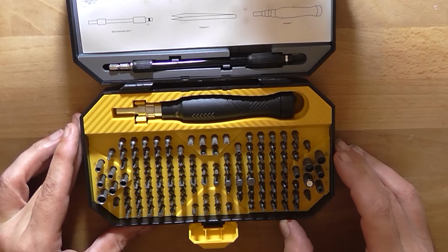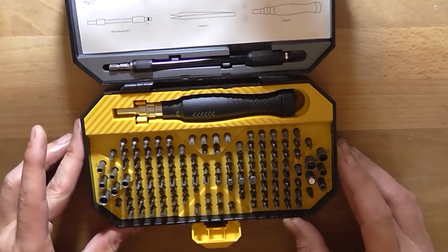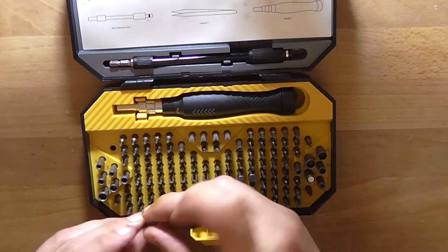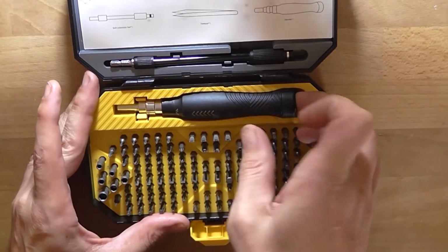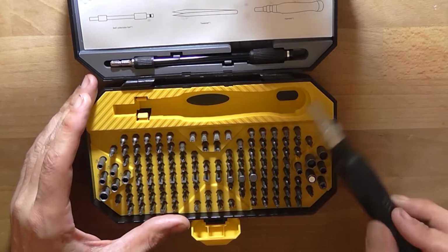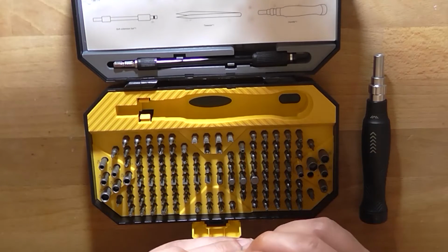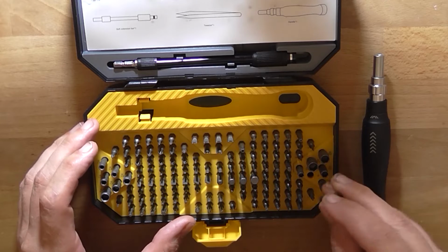So you've got your normal screwdriver bits by the looks of things, or are they 3 points as well? I really don't know too much about this. Yeah, it's a 4 point. So this is the handle, and I think that's the magnetizer. Yes, it is. So you can magnetize your bits.